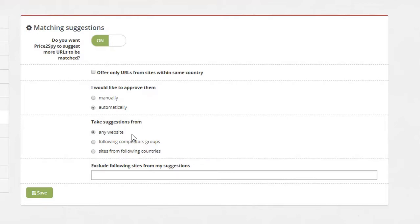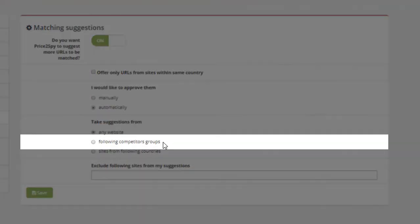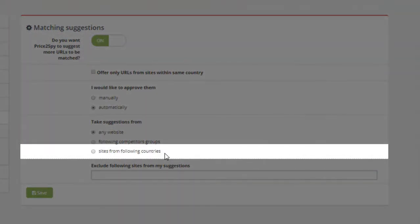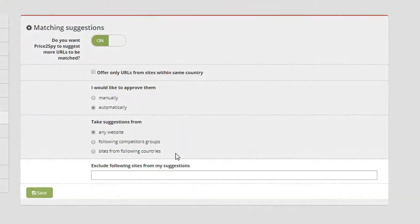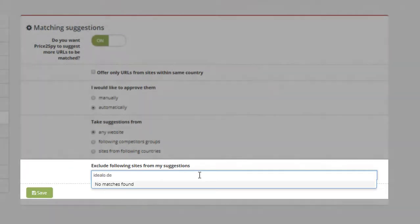Further, you can narrow down which sites you'd like to be included in matching suggestions. You can choose to include any site, just sites belonging to specific competitor groups, which can be defined in the metadata section, or just sites from particular countries. This way you can limit matching suggestions to just those countries which are of interest to you. And finally, you can exclude matching suggestions from certain sites entirely.